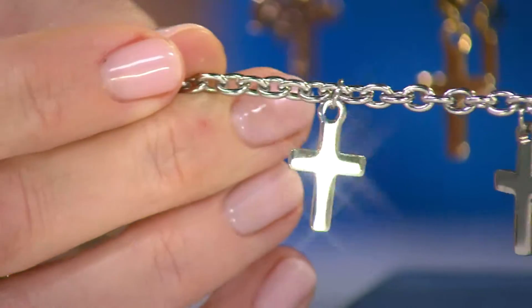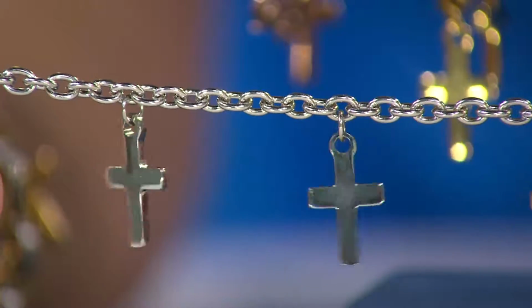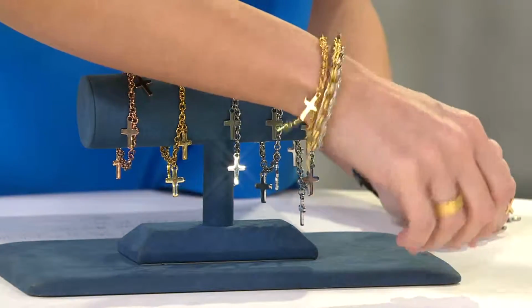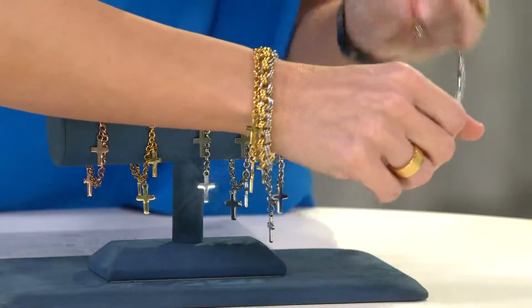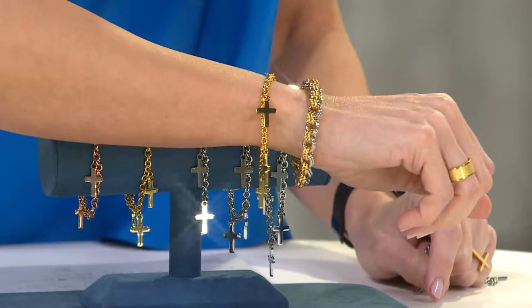And they're on an oval link chain all the way across, and they're spaced beautifully and evenly. And so when you put this on, what they end up doing is just kind of dangling and pouring right there on the wrist. And they're not so big that you can feel them against the skin. Really, it's just a very, very beautiful little sweet movement in those charms. And I'm wearing it with a 2-tone bracelet that we've also got coming up a little bit later as well.